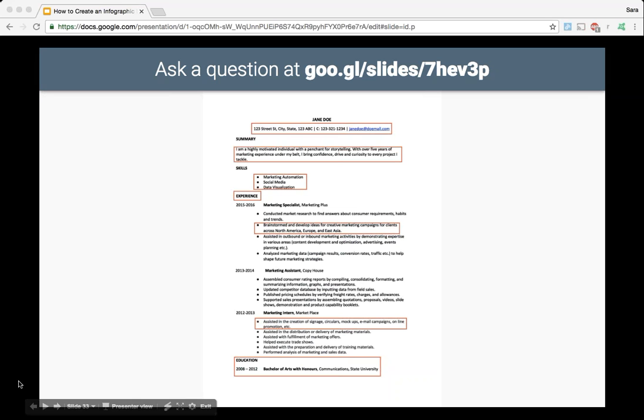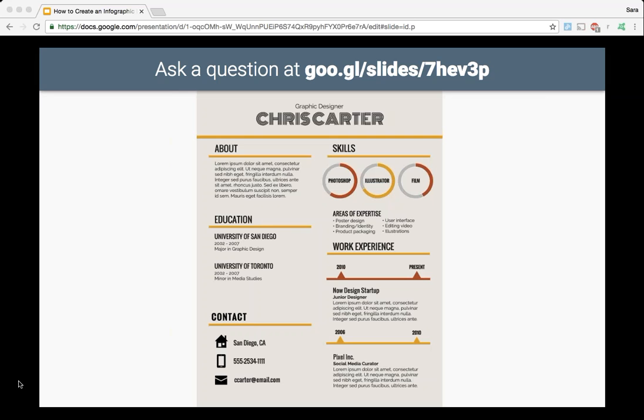So first, what we need to do is pull the most compelling information. So like Jane's introductory summary, her experience, the different places across the world where she has helped clients, and her relevant skills. So we're going to use this template from Venngage's Premium Templates library, and we're going to use it as a base, but we're going to customize it to fit Jane's experience and her persona and her personal brand.